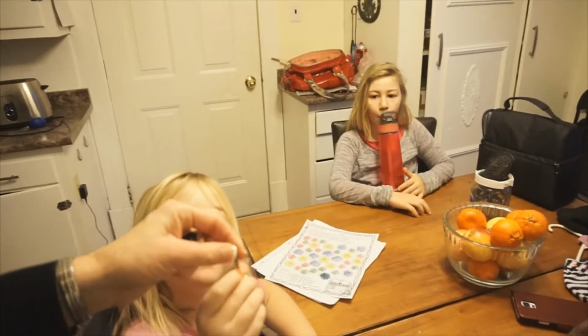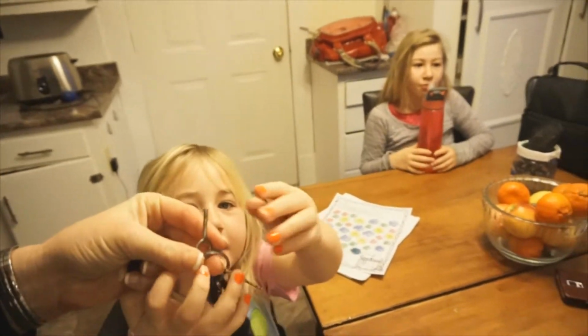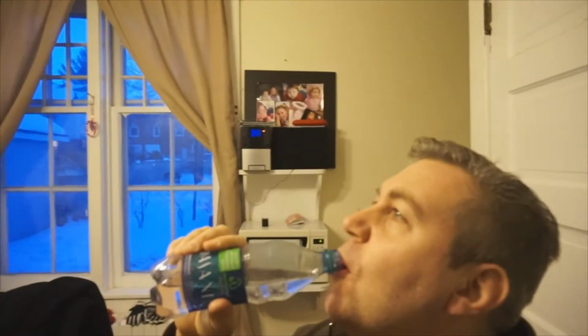Strange key. That is a strange key. Dad has a strange key on his keychain. I wonder what that's about. We have a secret lockbox that we don't know about. The handcuff key. Oh dear, what does that mean? What do you have a handcuff key for? Fifty Shades of Grey, baby. No, at least not with me. Do you have a secret red room?